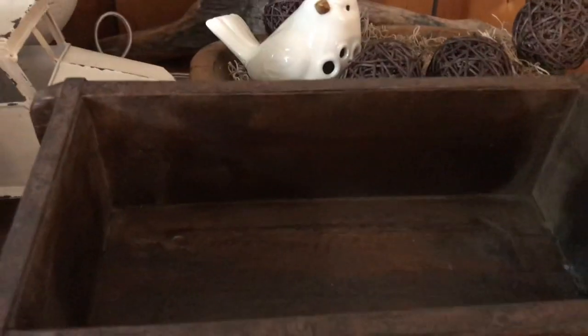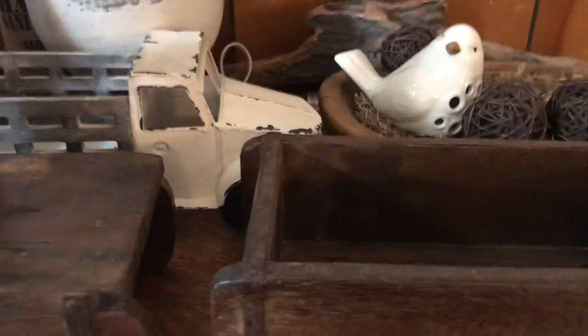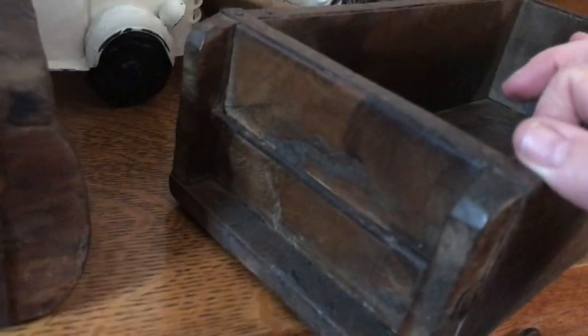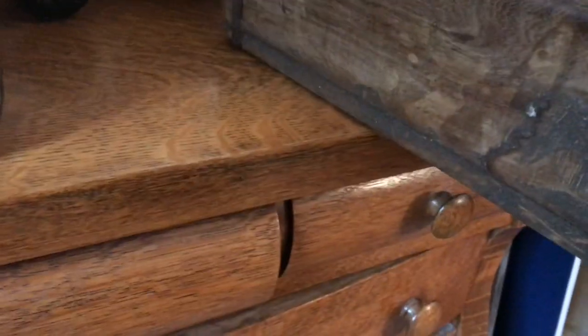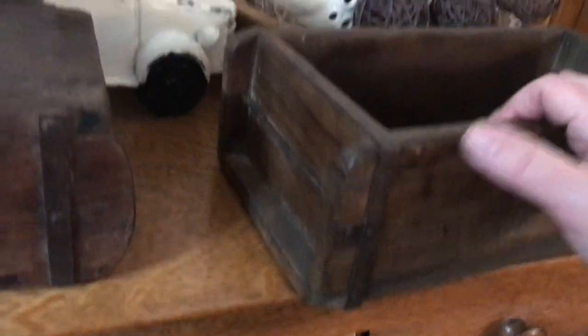There's so many things you could do with this. You could put that moss in here. I mean, there's just tons and tons of things you could do with this. Let me show you the details on this. This is the real deal. This is just stunning in person.